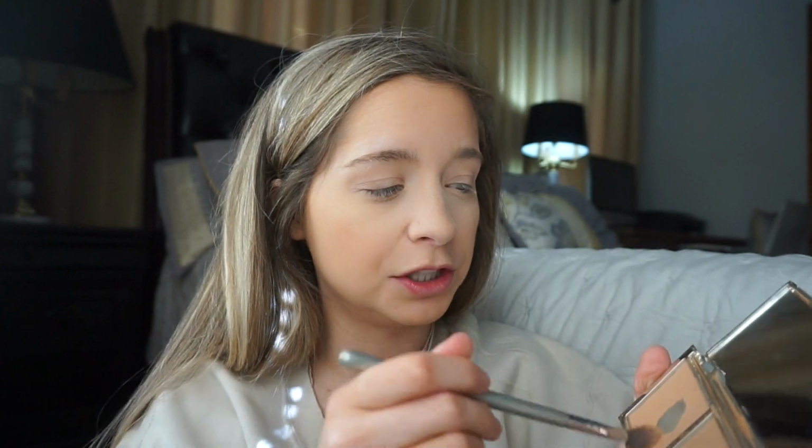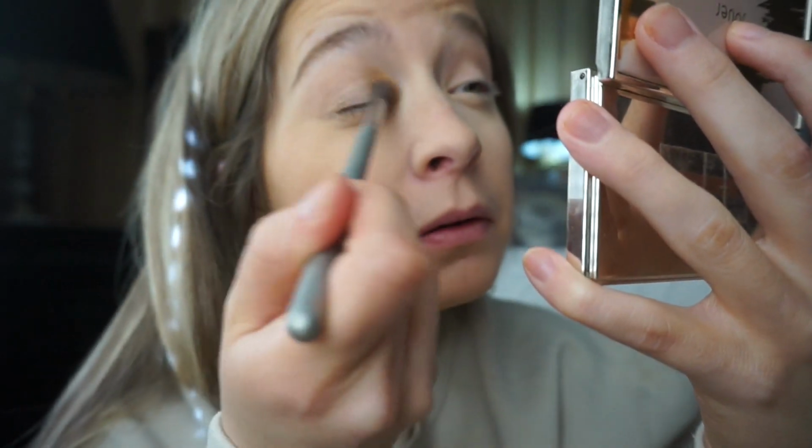Okay, so I was just telling you that I just go in with my bronzer and put it in my crease for eyeshadow. Just because I don't have time for this. Do you know what I mean? So I'm just going to go in with the suntan, which is the darker shade, and just put it in my crease.